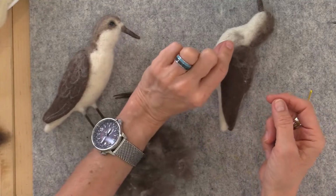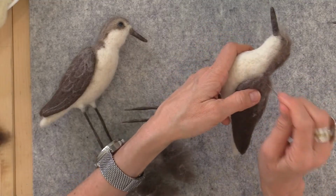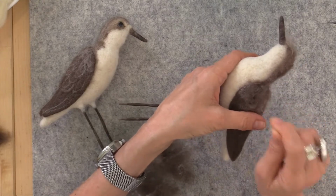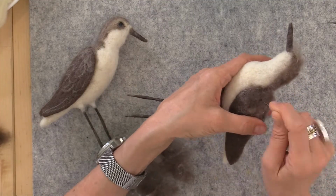Just a little tiny bit of fluff right here is going to soften where the wing starts on the body. And again, I'm using my 42 triangles. You will need to needle felt longer than you're seeing me needle felt. I don't needle felt fast. Everything I do is slow. And you want it all laying down so that it's not fluffy, so you have a nice firm base.